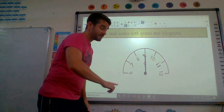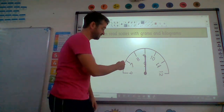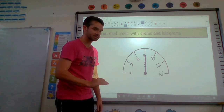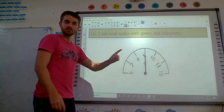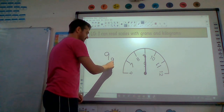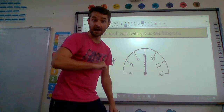I'm going to check that my whole scale makes sense. Because if I've suddenly got a big jump or a number that doesn't fit with that pattern, I've done something wrong. Definitely double checking. 6, 7, 8, 9, 10, 11, 12. Great. What's the measurement shown on the scale? It is 9 grams. Some of them will be kilograms today, so do watch out.